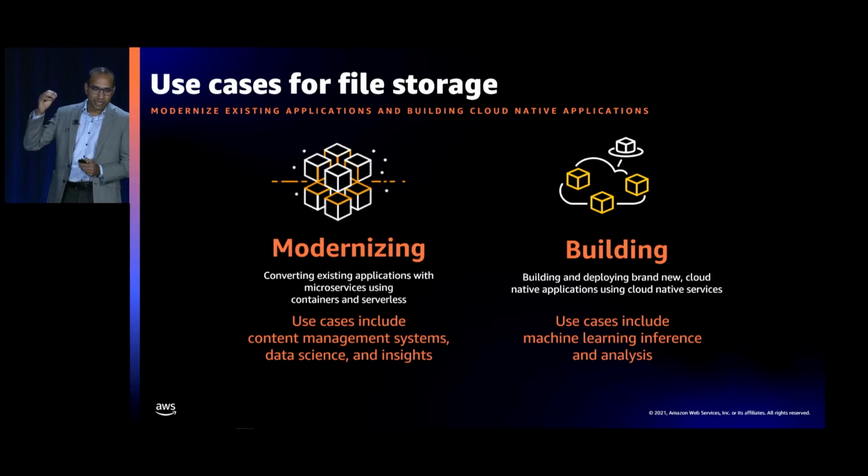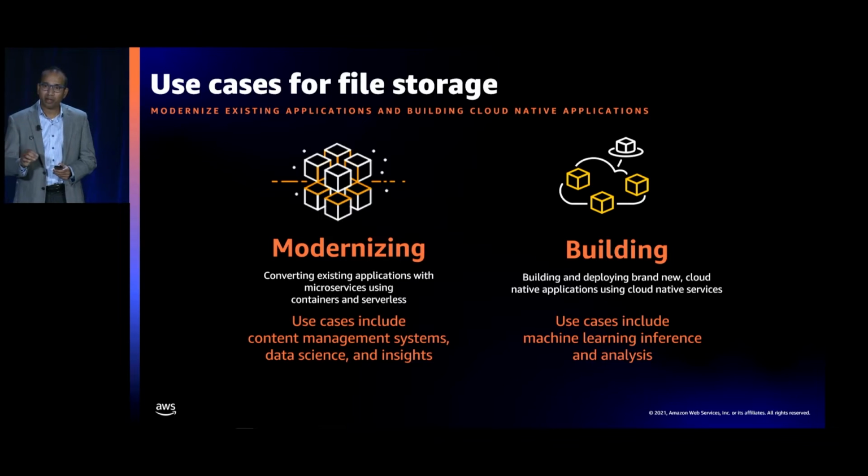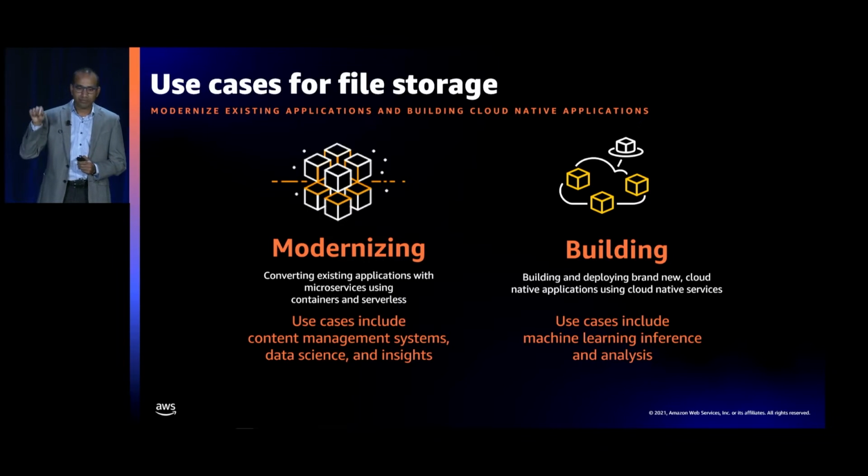So we just discussed that our customers use file storage for modernizing and running their existing applications and for building and running brand new cloud-native applications. Let's take a quick look at some examples. Applications that our customers are modernizing include web and content management systems, data science, and insights. It also includes DevOps as well. Applications that our customers are building brand new using cloud-native services include machine learning and inference and machine learning analysis. We're going to dive deeper into these use cases with some specific customer examples later in the session.